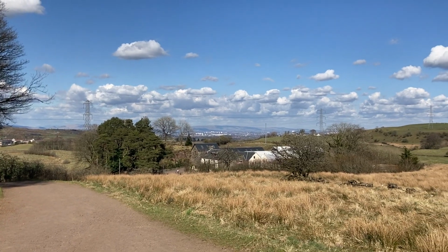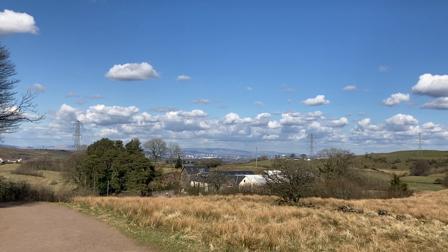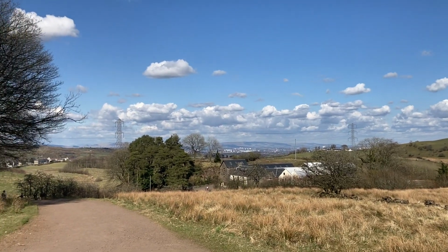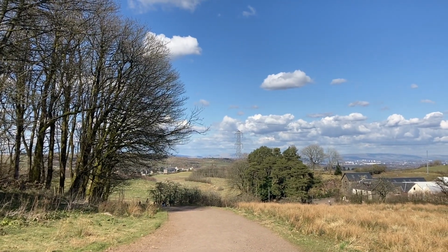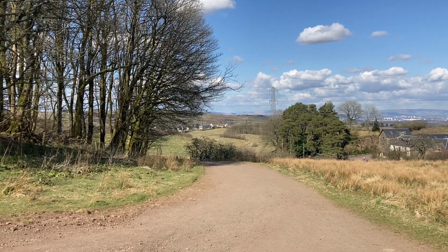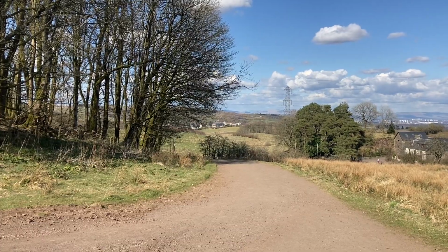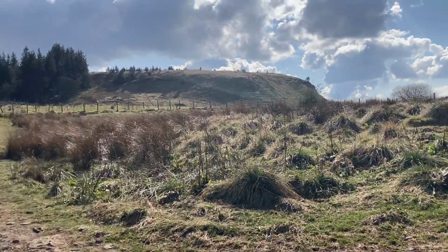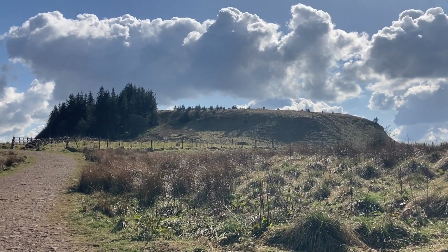Yeah, so in the distance we've got the Campsie Fells with Glasgow underneath. And you can probably just make out Argyll as well, the mountains in the distance. And just down there, kind of closer to me, that's Neilston. But that is where I'm heading. That's the Neilston Pad.